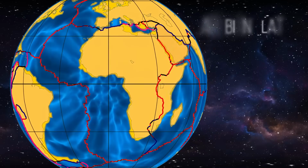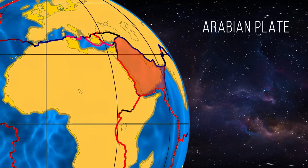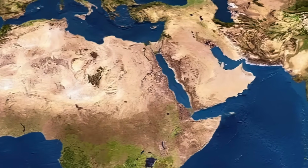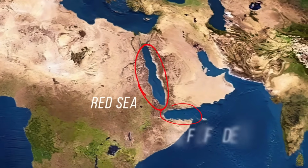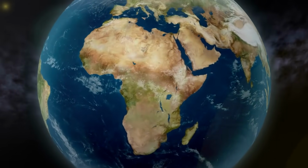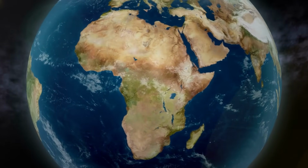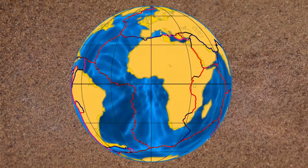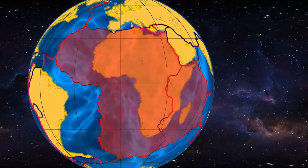The nearby Arabian Plate has been on the move for the last 30 million years. When it separated from the African mainland, it created the Red Sea and the Gulf of Aden. When you look at the physical map of Africa, it looks like one contiguous landmass. But when you dig deeper, quite literally, you realize it rests on 2 tectonic plates.